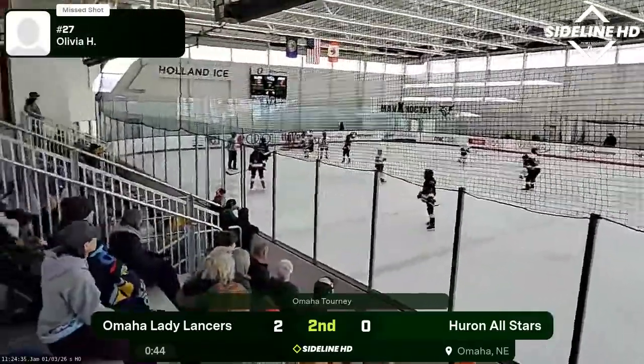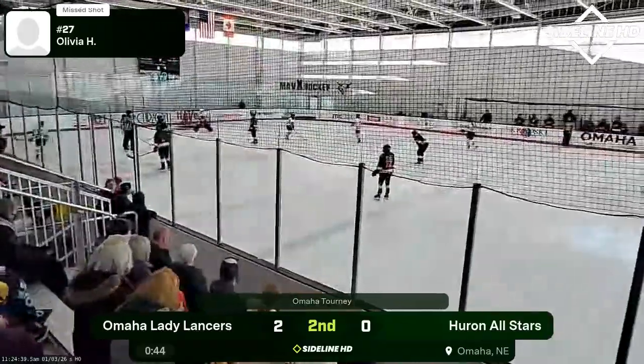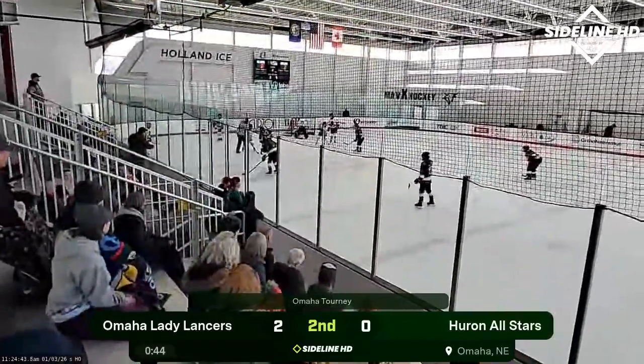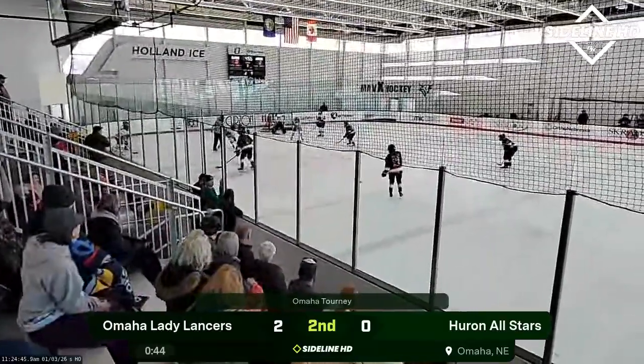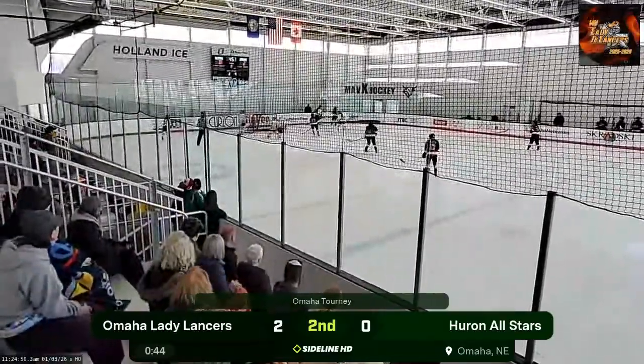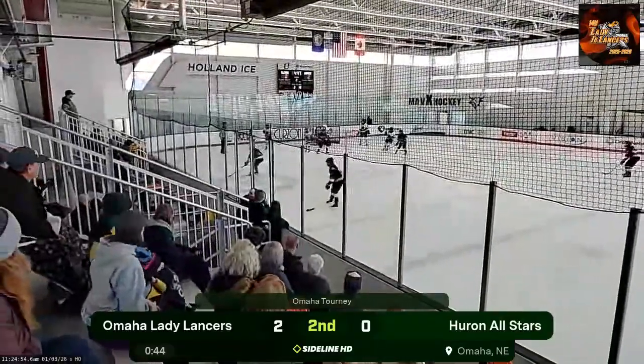All right, so we got Olivia, Caitlin, and Ellie out there. Bristol and Kinsey still on defense. Huron makes some changes. Under 5 minutes to go in the second period. And Olivia kicks that towards the goal. Ellie gets there. Wide angle there. Still bouncing in front. Oh, Olivia just missed the net.